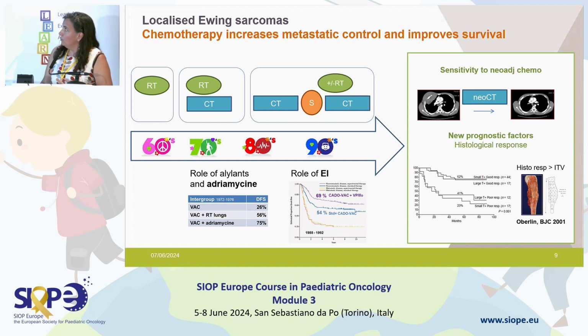What we learned when we started using neoadjuvant chemotherapy is the way that Ewing sarcoma responds, usually with big masses outside the bone and a very huge, very rapid shrinkage of the tumor under chemotherapy. And if you ask your patients how they feel after the first course of chemotherapy, they already tell you, I have less pain and the tumor has started to shrink. Then something that can be very rapid.